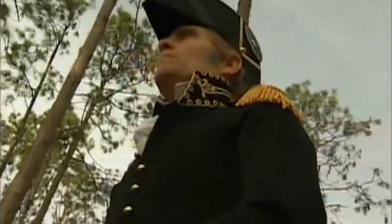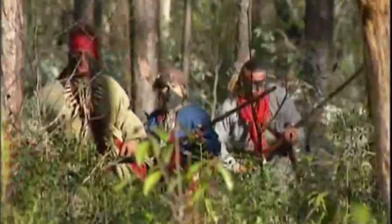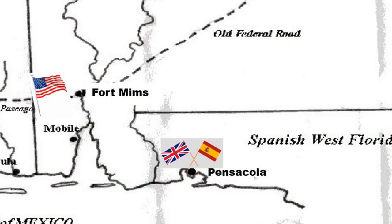Jackson would recruit some local native warriors to his cause, and he would eventually assemble a force of 4,000 men at Fort Mims, a significant force. On November 2, 1814, they departed and began their march towards Pensacola.